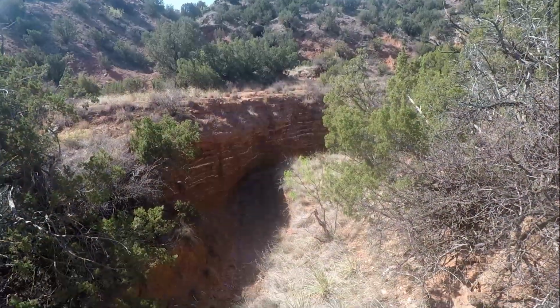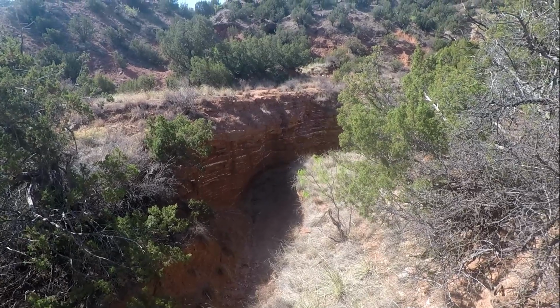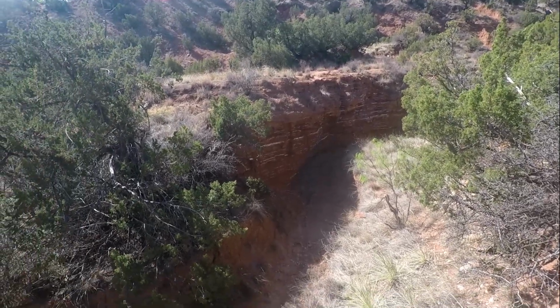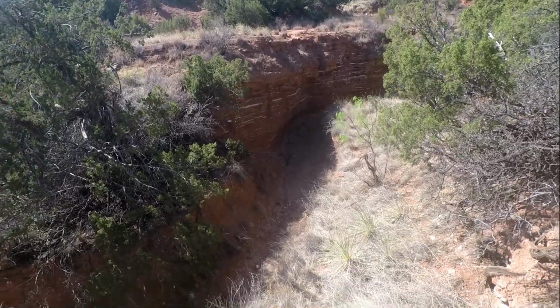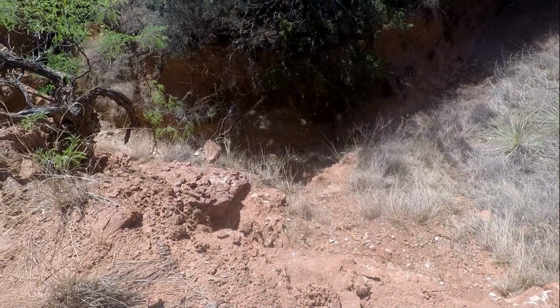Alright, so we just come just literally a minute from where we just did that last little clip, and we come across this. Now I don't know what this looks like to you, but this is pretty deep. I'd say down at the very bottom from where we're standing, it's got to be at least 40 feet down there.